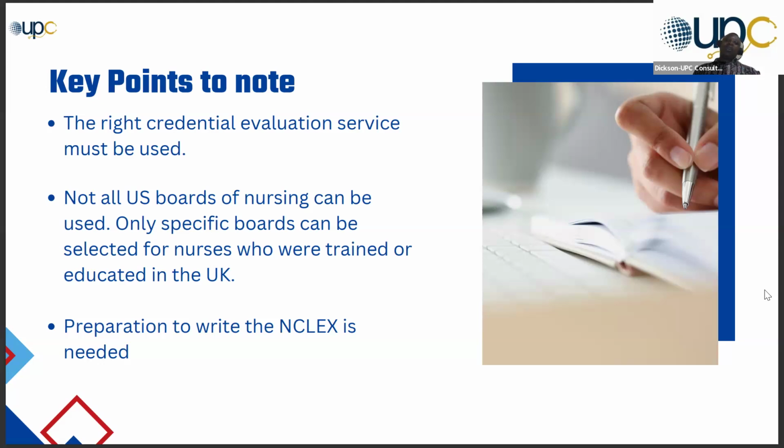Another point that you need to know as a British trained nurse is that the US operates a federal system. Your decision or your eligibility to test doesn't reside on a credential evaluation report.